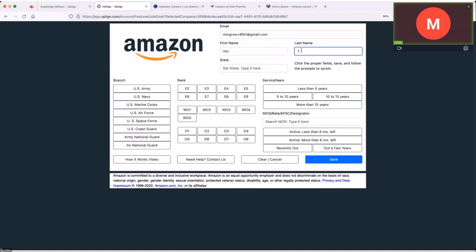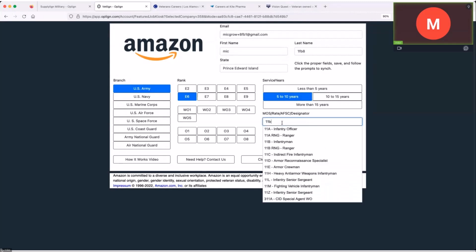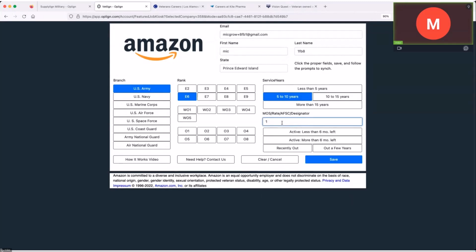And then the rest of this is we've optimized it basically in the last 3 or 4 years so that they can just say, yeah, hey, I'm in the U.S. Army, I'm an E6 or I'm a WO or I'm an O. We'll use an E6 right now because we have a real bias to trying to help the enlisted guys. I've been in 7-8 years. And then here it's just, put in that you're what you are. This is what I am. So whatever you are, you can just type it in here.